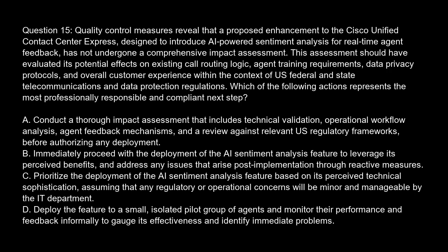Question 15. Quality control measures reveal that a proposed enhancement to the Cisco Unified Contact Center Express, designed to introduce AI-powered sentiment analysis for real-time agent feedback, has not undergone a comprehensive impact assessment. This assessment should have evaluated its potential effects on existing call routing logic, agent training requirements, data privacy protocols, and overall customer experience within the context of U.S. federal and state telecommunications and data protection regulations. Which of the following actions represents the most professionally responsible and compliant next step?